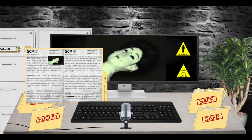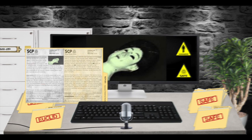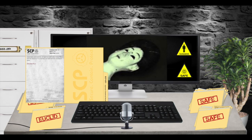SCP-051 and SCP-051-A were discovered in a box of early Japanese artifacts delivered anonymously to the Museum in 1938. After 60 years and a number of incidents resulting from contact by female secretaries, researchers, and students, an agent on staff in the museum's archive learned of its properties and obtained it for Foundation study.